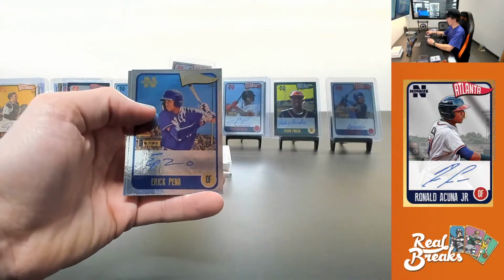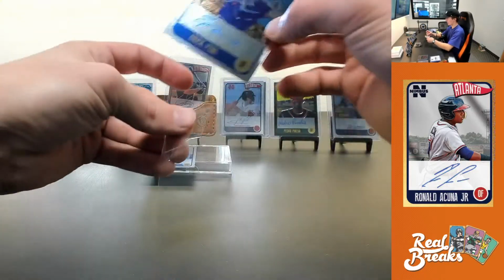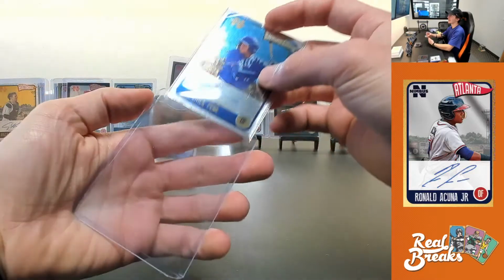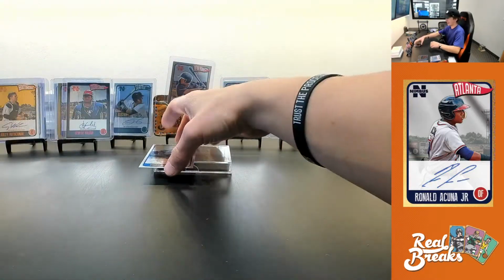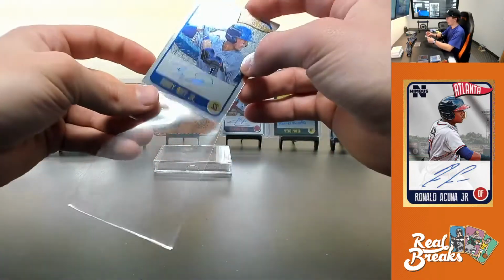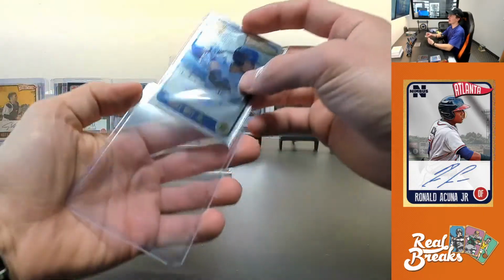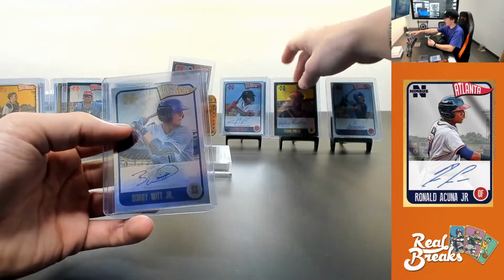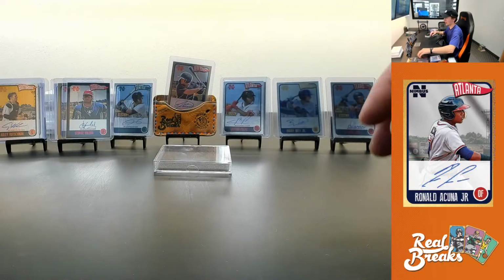Elvis Martinez, Christian Pache, and here's a nice Eric Pena auto for the Royals, going to Scott Duthie. And here we go. No Witt Jr. yet, but we got him now. Bobby Witt Jr., Kansas City Royals ink, and Bobby Witt to Michael McCallop. There you go, Michael. That'll knock Pedro Pineda. Bobby Witt up on the showcase.